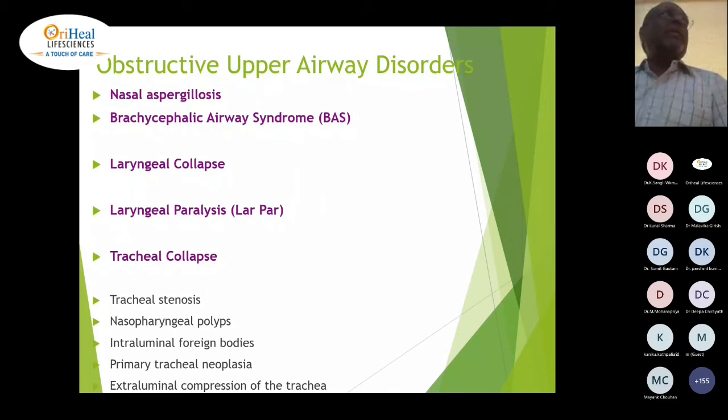So what are the normal obstructive airflow diseases you normally see? I already told you last time, nasal aspergillosis is a very common disease you see in certain breeds of dogs with long noses, and brachycephalic airway syndrome you see in dogs with short noses, things like pugs, bulldogs, French bulldogs, all those breeds. We will see what brachycephalic airway syndrome is, which you already discussed. Laryngeal collapse, as a consequence of or as a part of brachycephalic airway syndrome. Laryngeal paralysis: as you see brachycephalic airway syndrome in small breeds, laryngeal paralysis you see in large breeds. Especially in India, you get laryngeal paralysis mostly in Labrador retrievers.